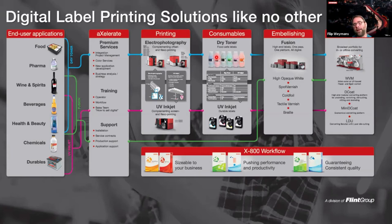And then on the converting side, there too you need to make choices. Again, can I use my existing converting lines? Are you striving, for example, for a very fast turnaround? In that case, you might want to consider a laser die cutting unit rather than a conventional die cutting unit. And again, there are a lot of options. You can even put such solutions in line with any kind of digital printing system.